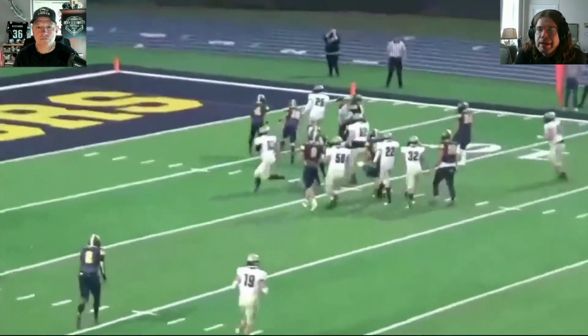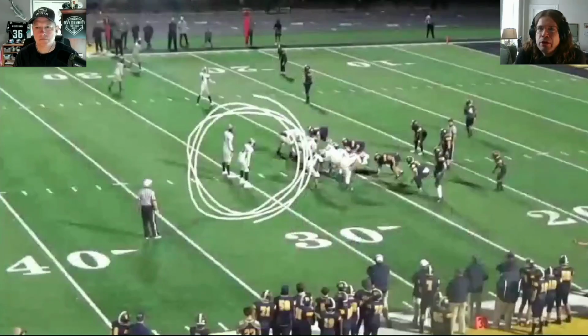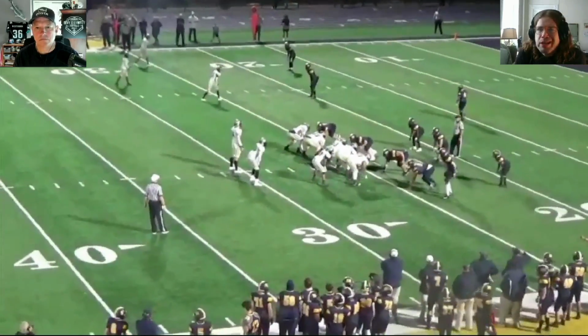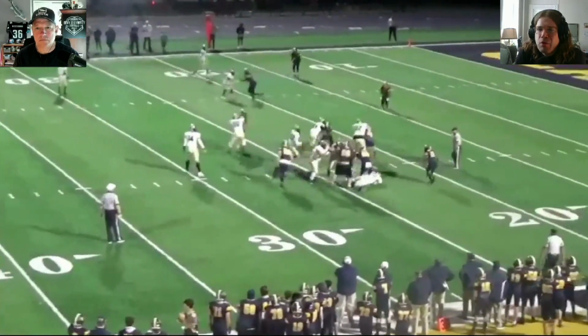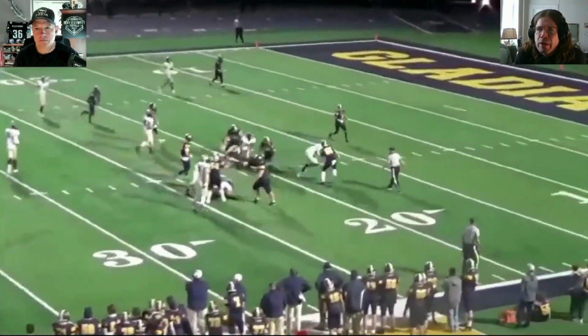I do worry about the NFL upside. I worry about the pure, raw speed that the NFL kind of covets. I worry he might end up being more of a rotational player. But I know that's a long way away, but yeah.